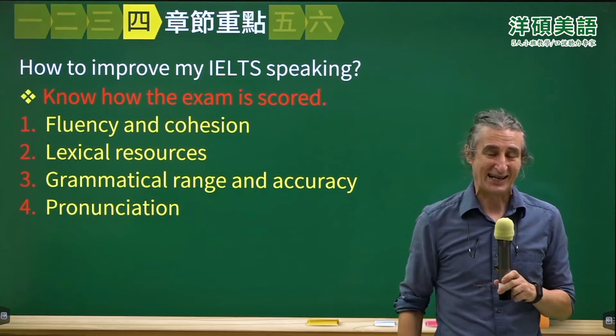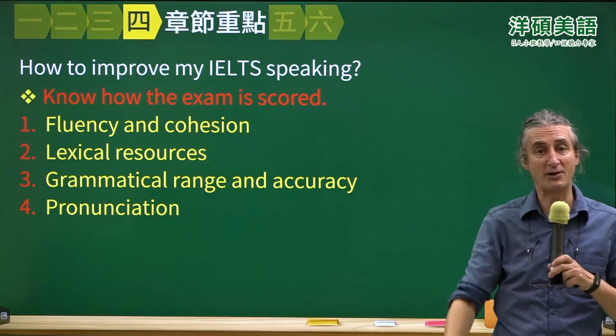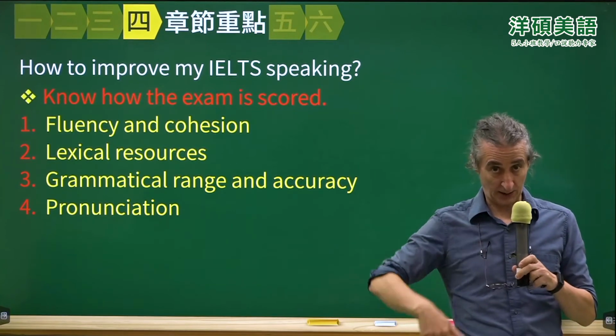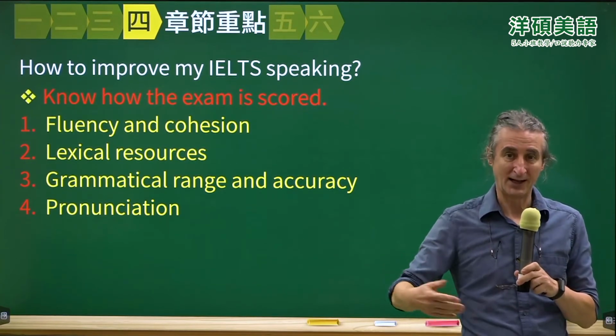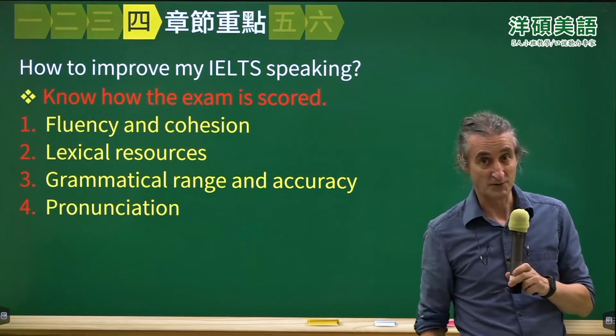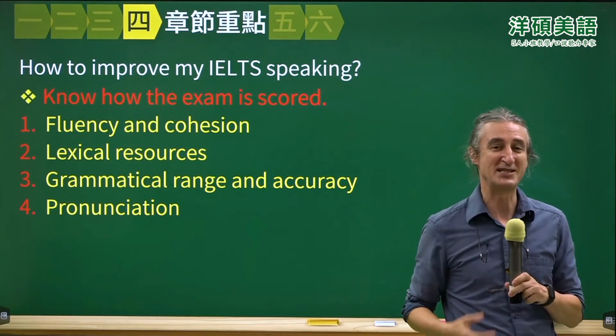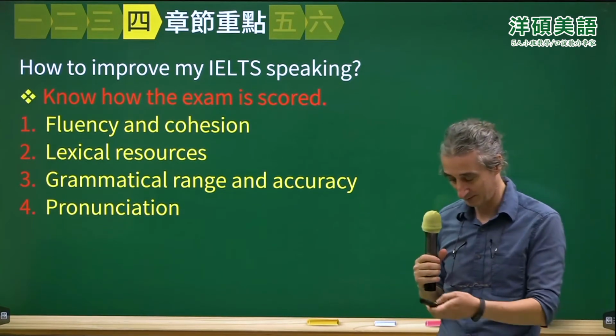Pronunciation is about speaking clearly, and that means breathing deeply. It means speaking loudly. It means opening your mouth. But it's also about the rhythm in which you speak. English is a rhythmic language. So some sounds are short, some sounds are longer. We will talk about this in more detail during this course.